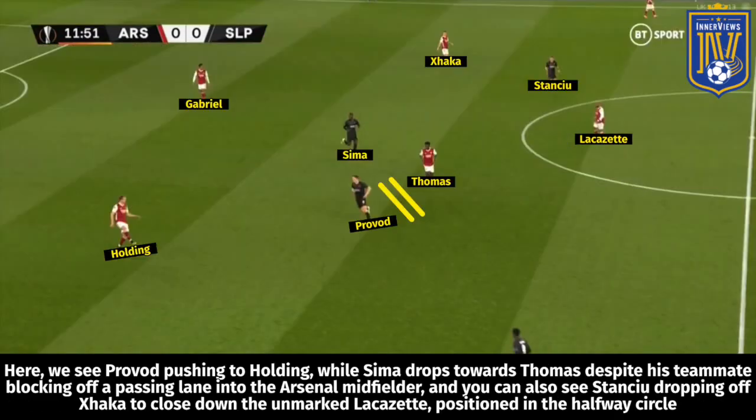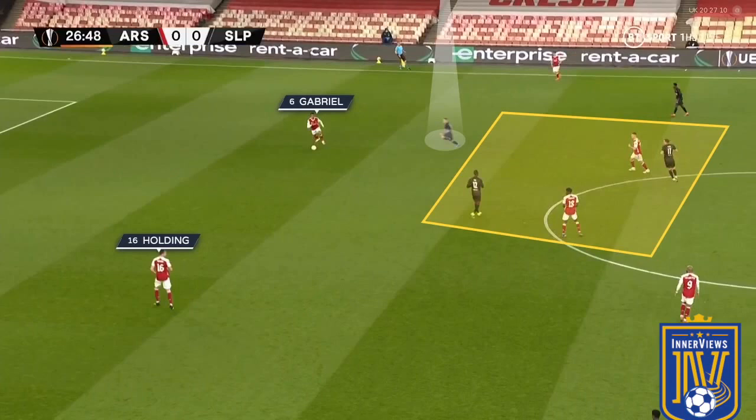And then here you can see an example of Provod blocking off the passing lane into Thomas Partey as he steps towards Holding, and with Sima initially closing down Gabriel, he's looking to cover for Provod by closing down Thomas, and then you can see Stanchu stepping away from Xhaka to deal with Lacazette moving in towards the halfway circle. You have Stanchu stepping towards Gabriel with Sima dropping off to Thomas Partey, Provod stepping towards Xhaka, and Dorley looking to step into the path of Cedric.